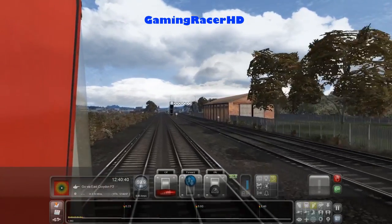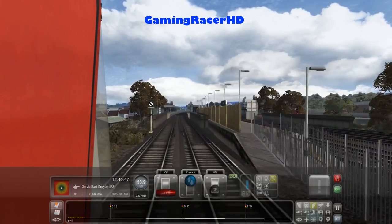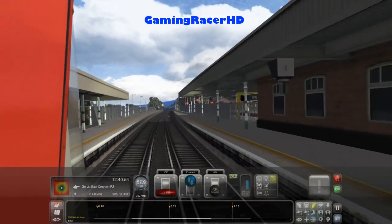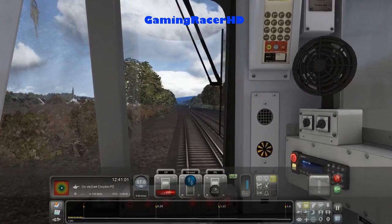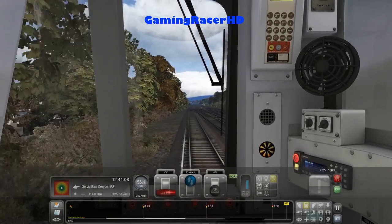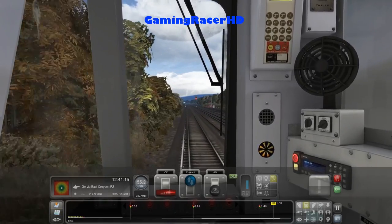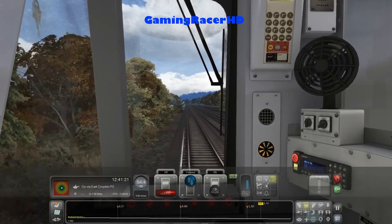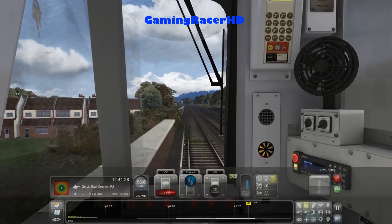What station is this? Maybe Purley Oaks or Purley? I'm guessing. Maybe Balham. That was Purley. And I think Purley Oaks is next, then South Croydon and East Croydon. I think once that train has stopped at East Croydon, then we should be good to go. Still have a yellow signal. Is it a double one? Yes, it is. It's not flashing though, so we should be okay.